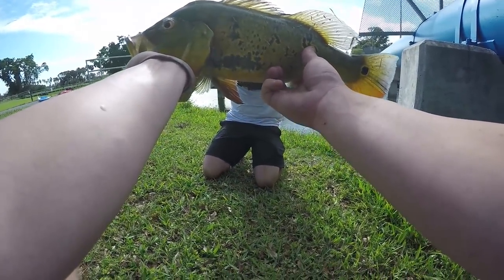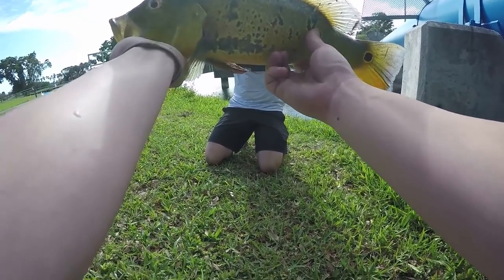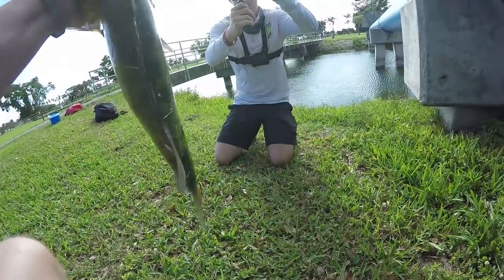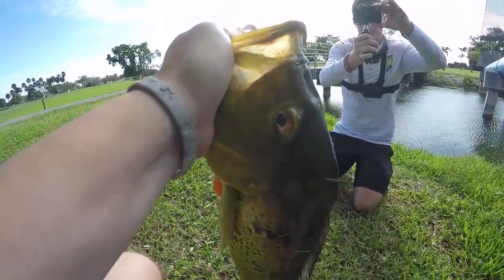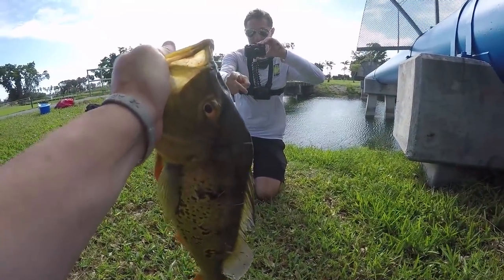Beautiful peacock, bro. Dude, look at this. First ever peacock bass. On a live saltwater shrimp. Oh my God, dude. I tightened your drag so much. That's why you saw me just run backwards with him, because I did. That was sick. I did not want to lose this fish.